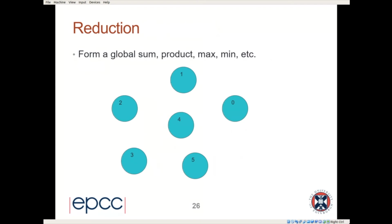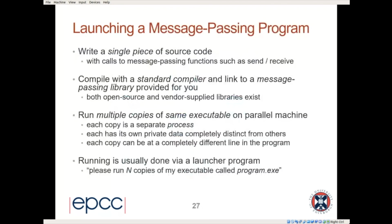So we could form a global sum, product, max, min, etc. Here we do a global sum. The sum of 0, 1, 2, 3, 4, 5 becomes 15. Oops, sorry, 15.